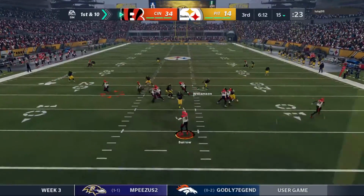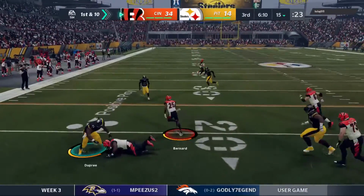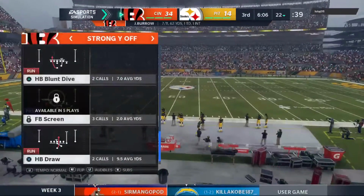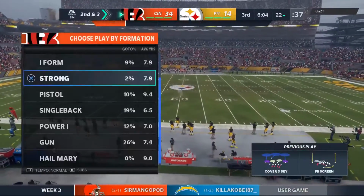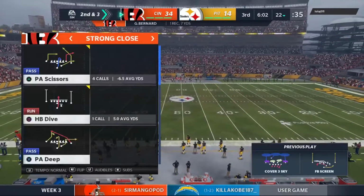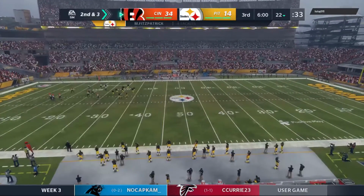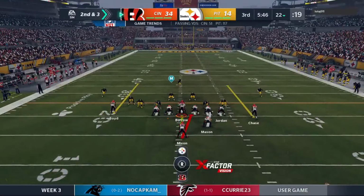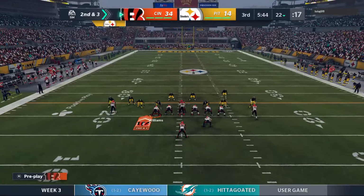Trying to shake off the interception. He'll look to throw. On the screen, Bernard. And they'll bring him down here up at about the 22-yard line. 7 yards there on the first down screen play. For a second there, I thought that might break big. Screen pass. Looked like it was coming together. Looked like there was an opening. Still, ended up with a solid game.